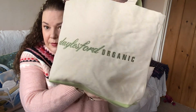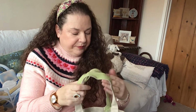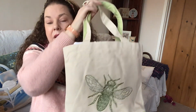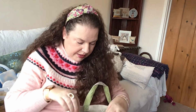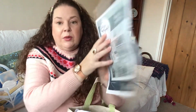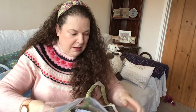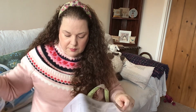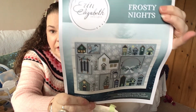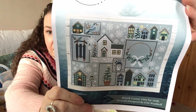And then the other one that I started in between Christmas and New Year that I forgot to show you last time is living in this very cute bee bag from Daylesford. Daylesford is a farm shop and garden centre, and you can stay there as well. I've never been, I just bought some things online for Christmas. So living in here is my very first Erin Elizabeth design, and I'm going to take it out of the plastic, and it's called Frosty Nights. And so I thought that I could put this up in December and it could last all the way through the winter.